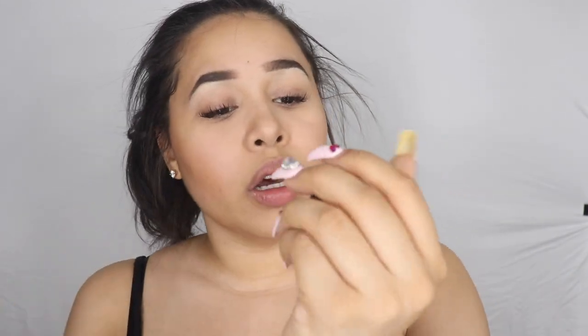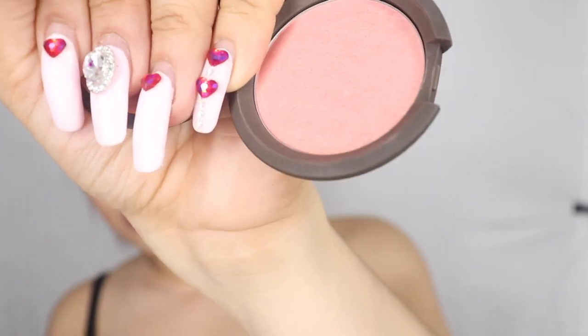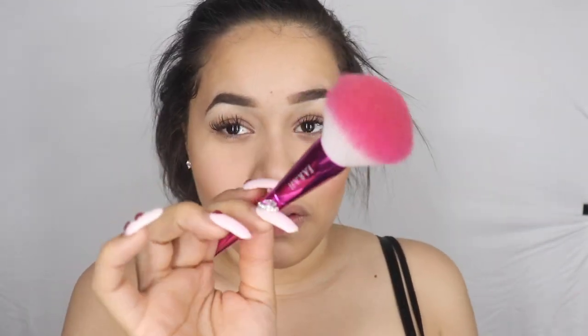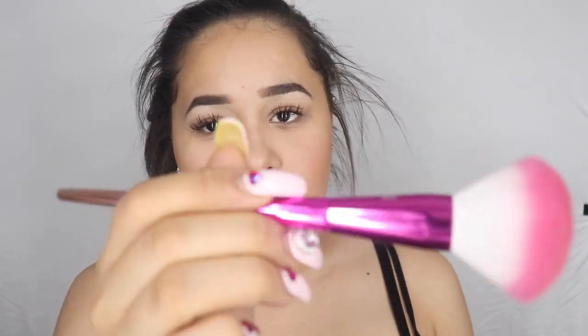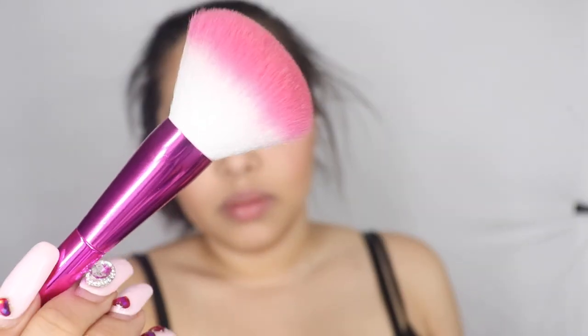I'm going in with Flower Child from BECCA Cosmetics. Hello, Flower Child. Pretty blush. I know I gotta get my nails done, but focus on blush. Just gonna powder up my cheeks using a big fluffy brush. This is an F50 from Farrah Brushes. I got it in my Ipsy bag. How cute.